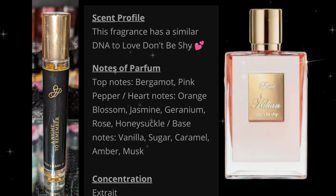I do have an original in the sample size. They're pretty much the same, but I feel like this one is more sweeter on a dry down. And this was another one that brought me to that 7-hour mark. Now in the first 4.5 hours, that's when I was getting some projection and was coming up off of me. Then it was more of an intimate scent, but you can still get it if you was close up on me. Not technically a skin scent.